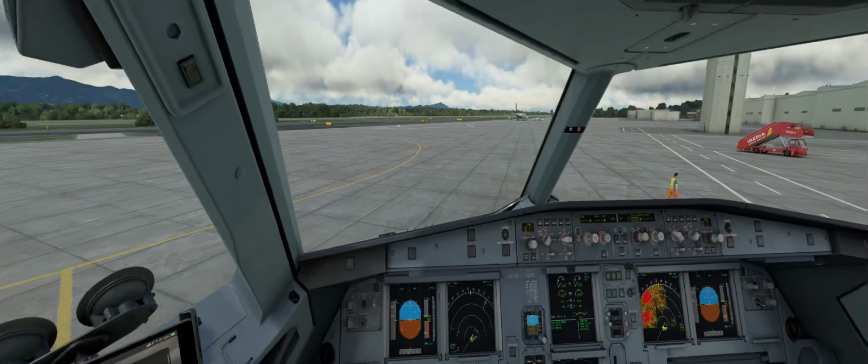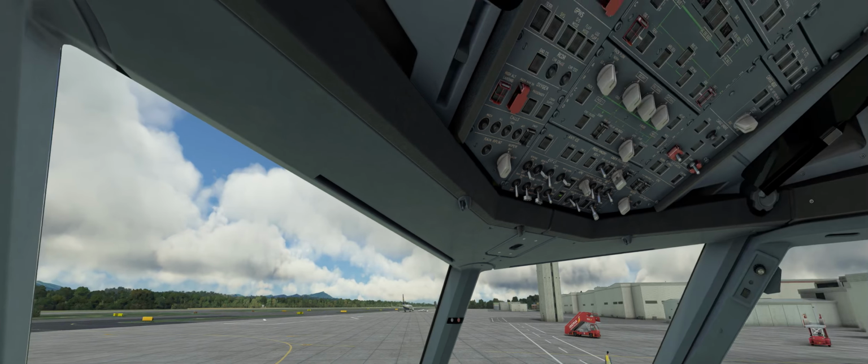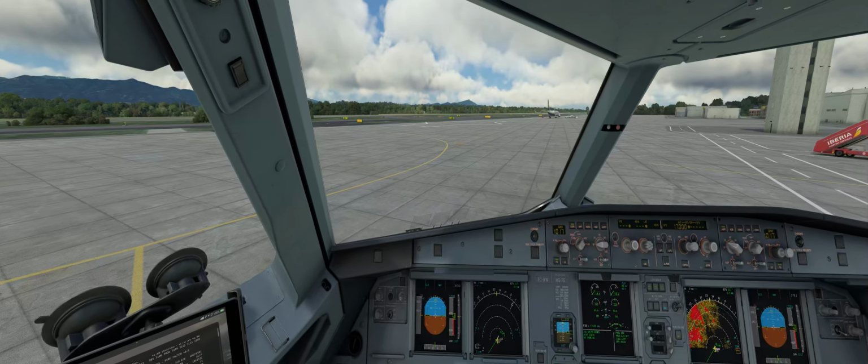Okay, let's go with taxi lights. Nose wheel steering to taxi. We don't need runway turn off today because it's daylight. Seatbelt signs are on. Not using the checklist again. I should, but I'm not, just for the quick departure tutorial for you.